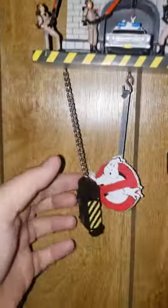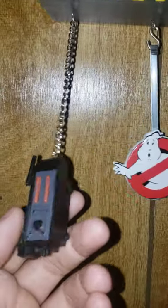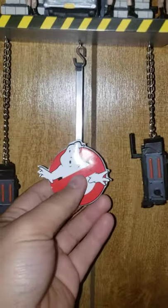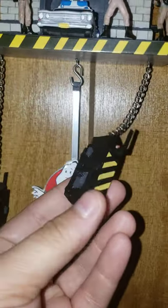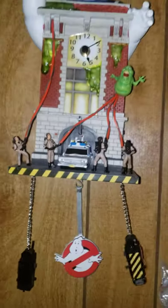And then down here you have Ghost Trap little things that hang here, and then the Ghostbusters logo. Pretty nice. I love this thing. Very nice detail in it.